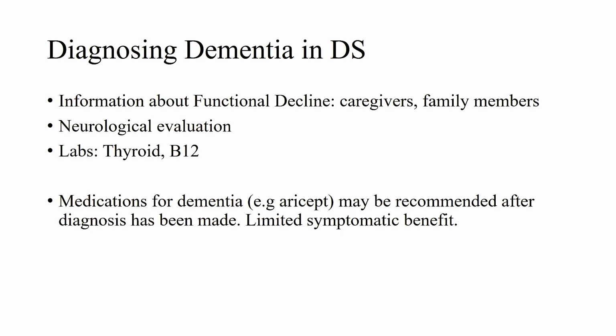How do we diagnose dementia in adults with Down syndrome? We ask about changes in functioning. We talk to family members and caregivers. We'll call family members in other states if necessary to find out what things were like before. We'll do a neurological examination. There are rare occurrences of other conditions that can mimic dementia that are neurological. For example, strokes, very rare. But the big causes: thyroid problems, vitamin B12 deficiency, sleep apnea. These are things that we check for.